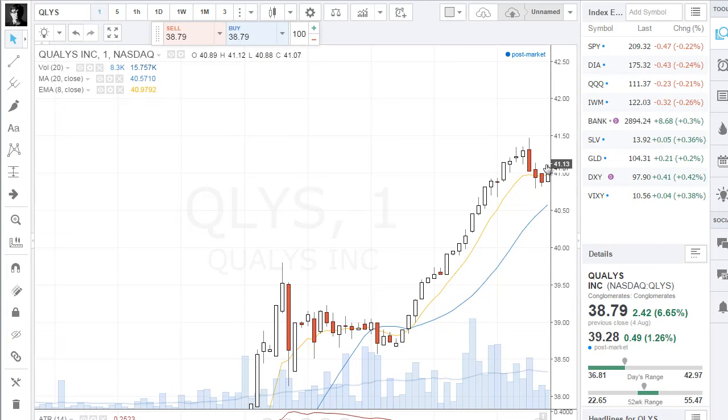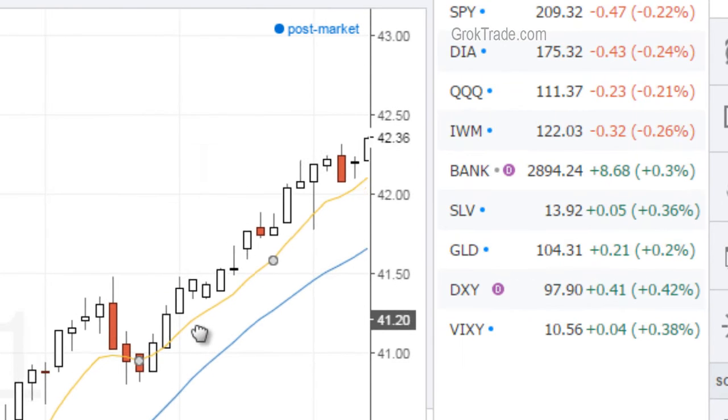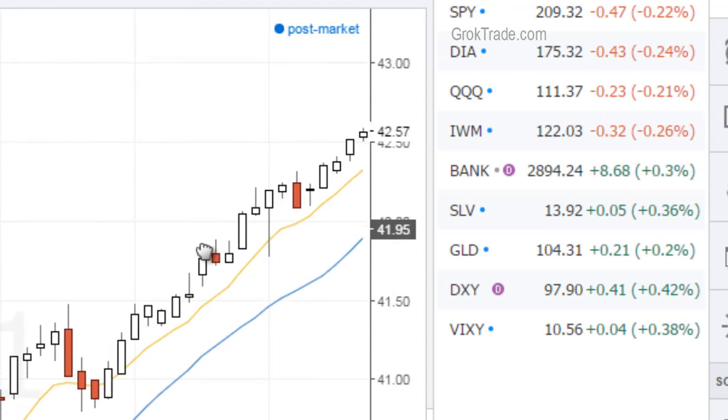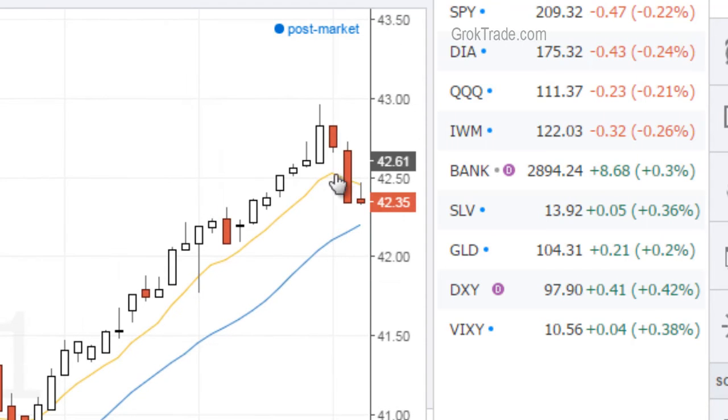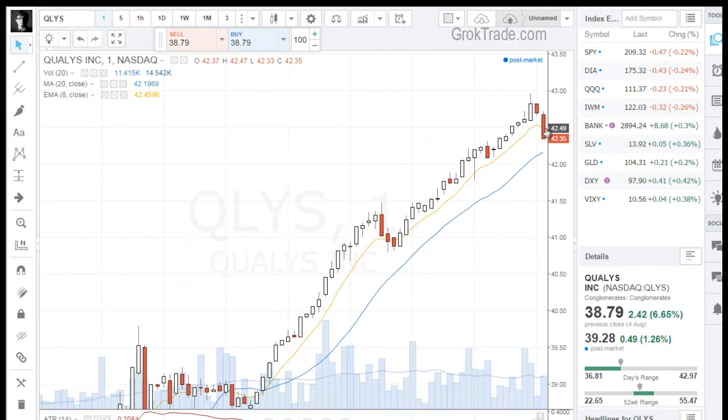I said, hey, if it gets over $41 and some change, what was that? 41.09. But it put me right here. So I entered 41.09 right there, and then the thing took off. At one point I took off half, and then when it dropped right here, got out of the rest of it. So sold right here, made all of that.